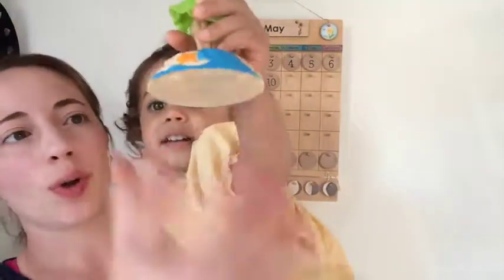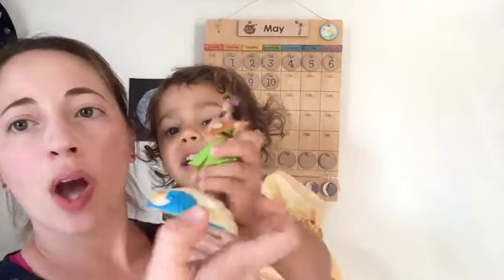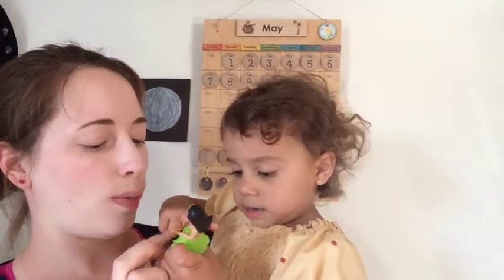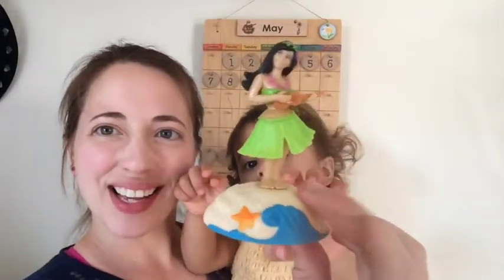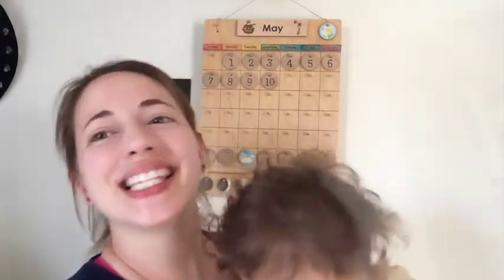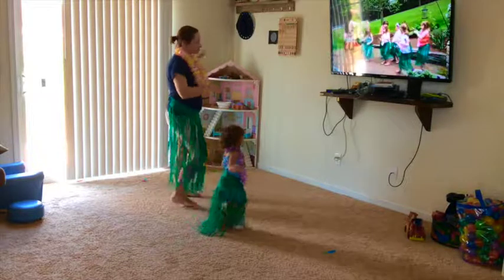Coral has a new toy. It is a sun-powered hula dancer. What does she do, baby? Does she dance? Oh, a wave. You see the wave? And a starfish. Can we show? Hold it up. There we go. And when she's in the sun, her little solar panel makes her dance. So our fun thing today is hula dancing and playing in the sun. So stick around. You see those kids dancing?